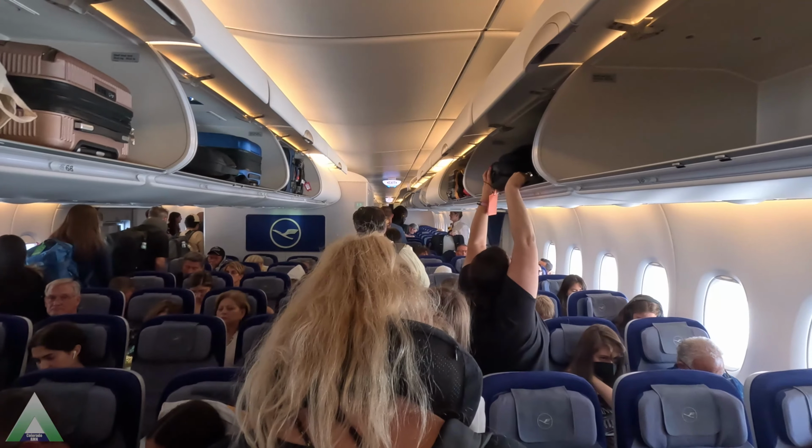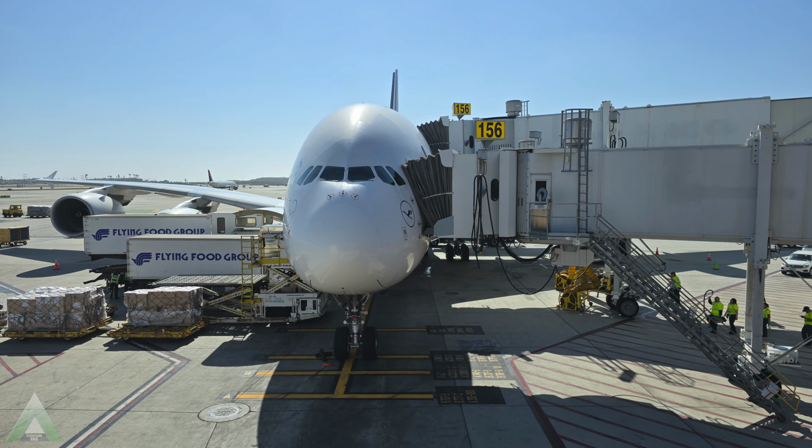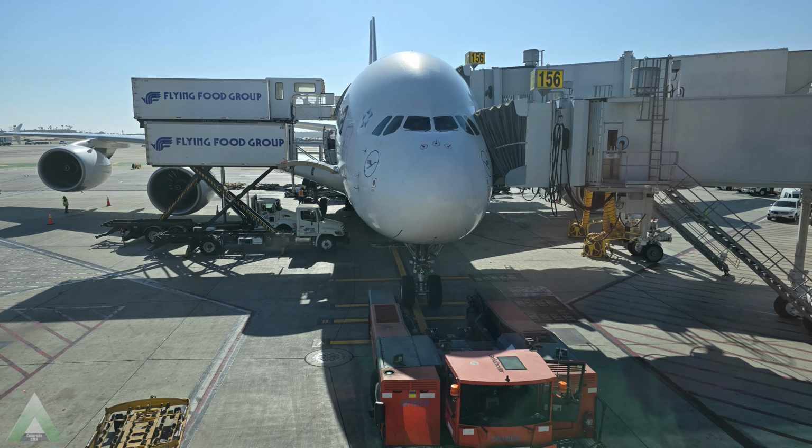In my case, I had to do a flight from Denver to LA first. And then this A380 was a flight from Los Angeles to Munich with Lufthansa Airlines. This was shot on a wonderful August day in 2024.